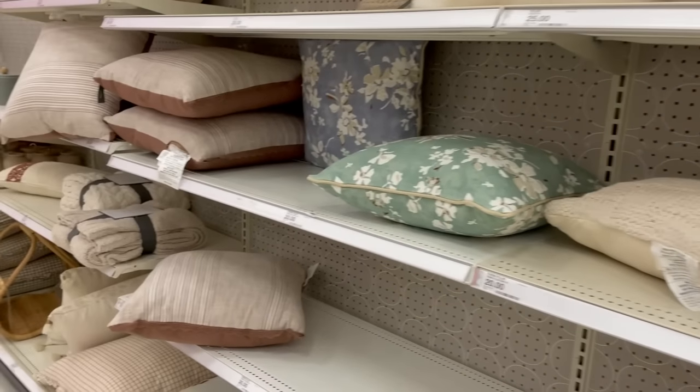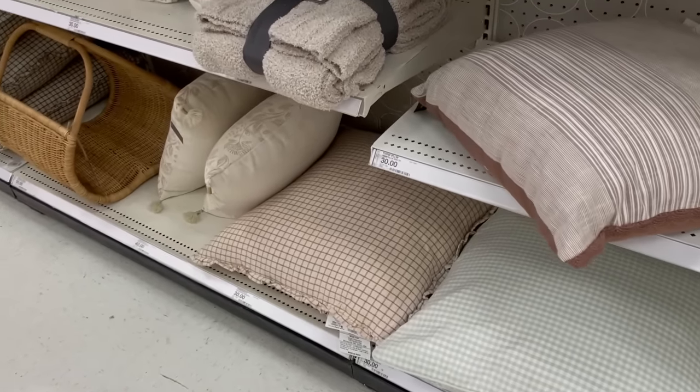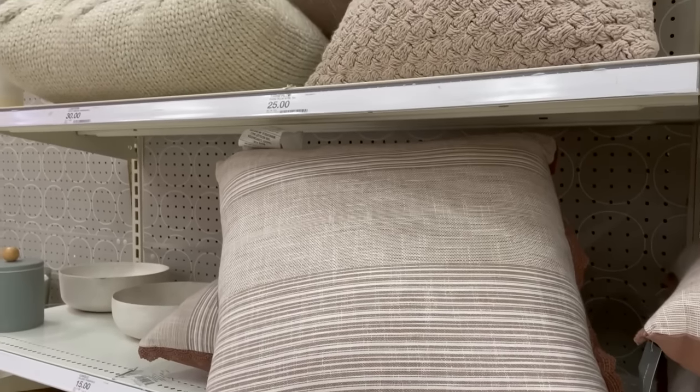There were also a couple of new pillows. Here are some pattern ones. Here are some neutral ones. A couple of different new things that I haven't seen yet before.